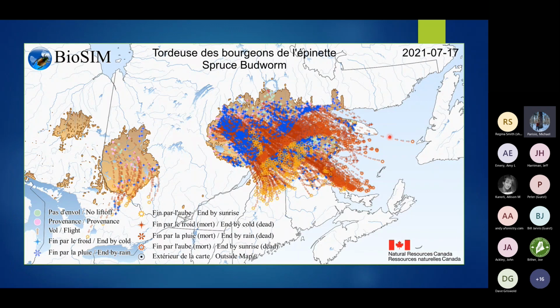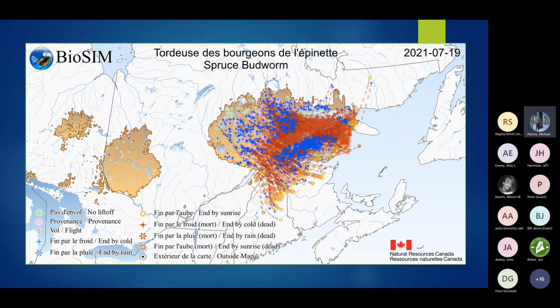And again, in 2021, we had a couple more of these, not as severe as 2019, but it remains to be seen how these in-flights from the Canadian outbreak are going to affect us as well. So again, these yellow suns here are the moths that are arriving in northern Maine, and these are in good enough shape to survive and get established in Maine forest. So here's a second influx again, another night in 2021, right around the same time, same kind of prevailing wind and atmospheric conditions that deposited some moths in northern Maine, hypothetically.